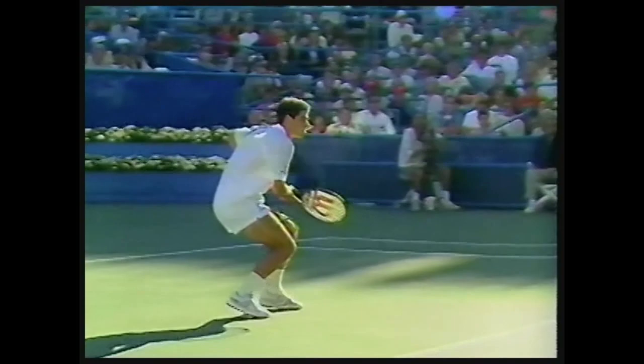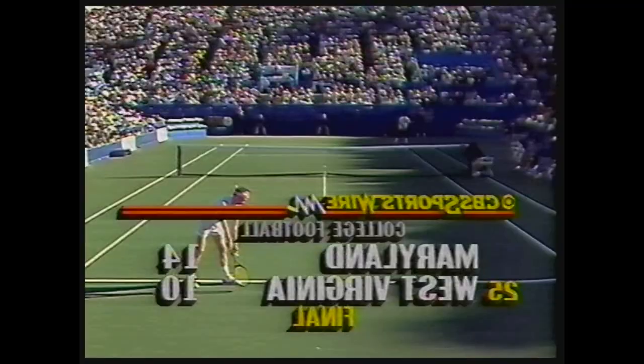Watch the good touch on the backhand angled volley. Very natural player at the net. He moves very well, covers.